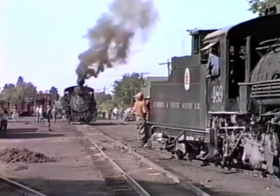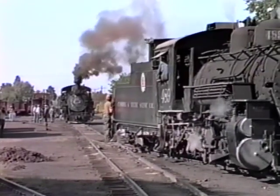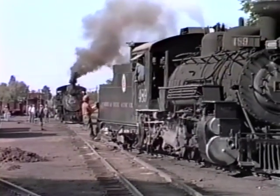With both engines cold, they line up in front of the daily passenger train. Today, a double-headed pull is necessary.